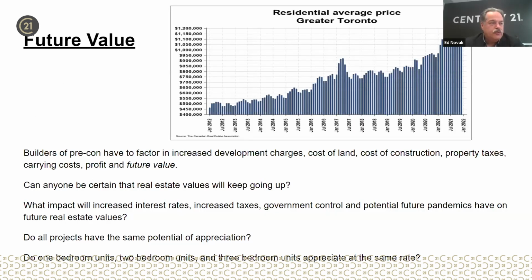And going back to the future value, why do people want pre-construction? Because if you look at the history of Toronto real estate, it's been continuous growth. There are dips and valleys, but overall, if you look at the history, and this chart only goes back to 2012, but if you go back 40 years, it's always up, up, and up. And this actually makes Toronto quite unique because we have a lot of immigration and a lot of attraction in the city, and people are buying properties and enjoying the appreciation of the properties over a period of time.